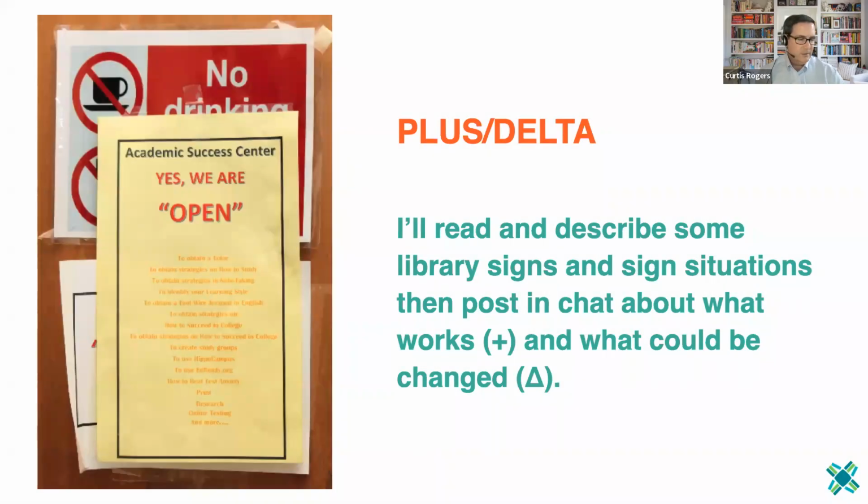Okay, now I'd like to do something called the plus delta. You can be ready in the chat section to discuss these signs as we go through them, and please feel free to have as many comments as you'd like. What I'm going to do is describe some of these library signs that I've taken photos of, and post in the chat what you think works. That's the positive, the plus. And then what could be changed?